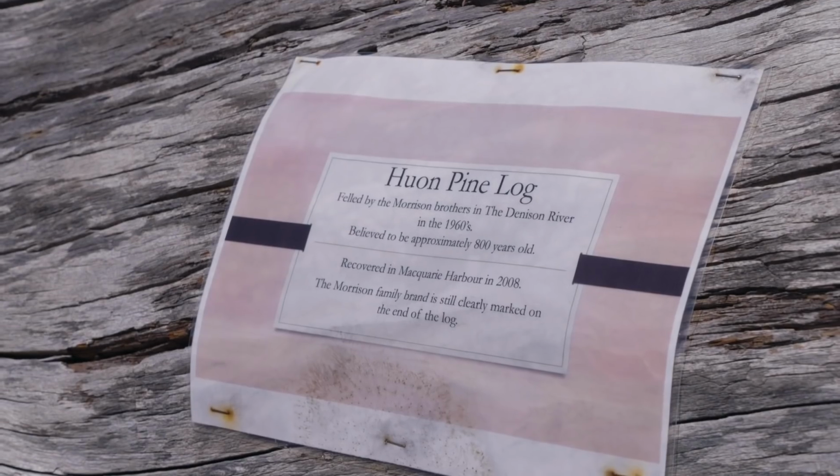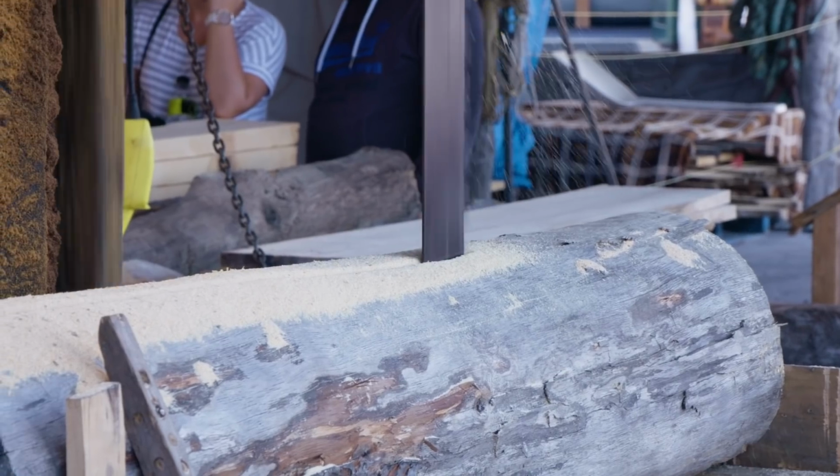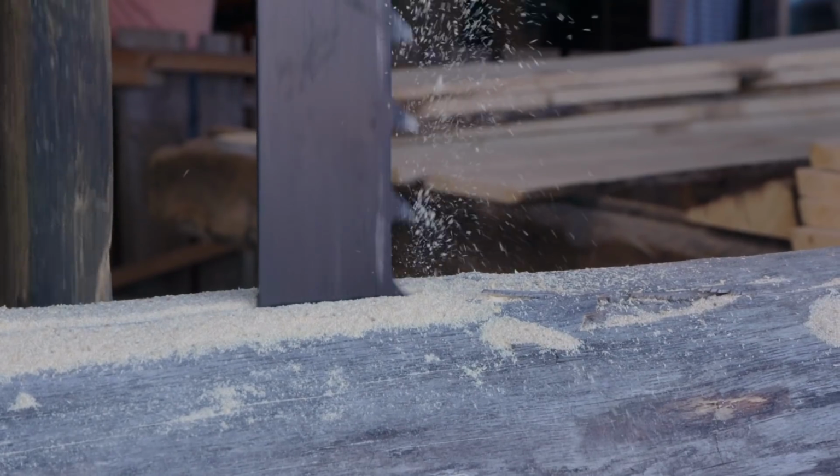Strahan is the tourist capital of the West Coast, and there's a lot to see and do here apart from visiting the famous Morrison sawmill, where they still mill hewn pine salvaged from the lakes in the region.